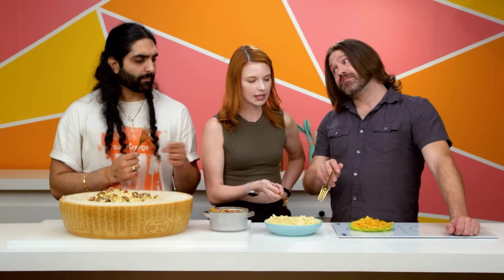This is not as good as the cheaper one. Yeah. It doesn't really have a flavor. It tastes like air. The initial texture of this bite was better, but it swiftly goes away. It mostly just tastes like mac. But we're all experiencing the same thing though, so that's a good sign. Yeah. It makes me not feel crazy.